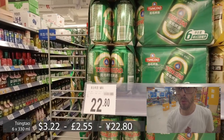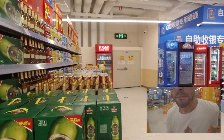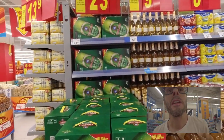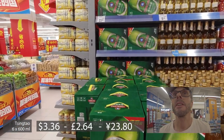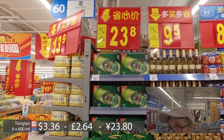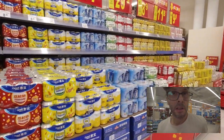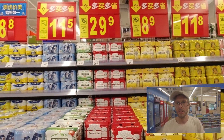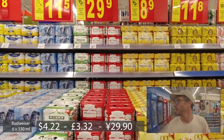6 330ml cans, which are 22.8. Oh, so they have a deal here. This is 6 600ml bottles of Qingdao. It's just 23.8. And 6 cans of 330ml Budweiser, just 29.9.